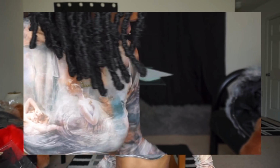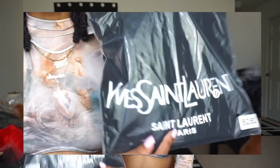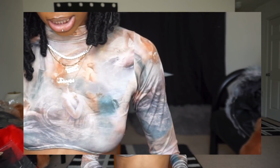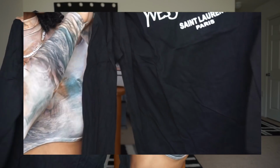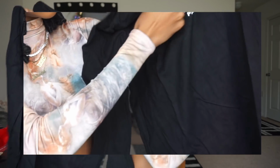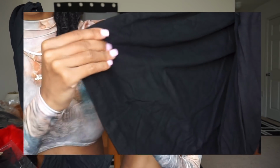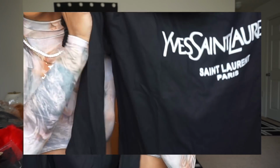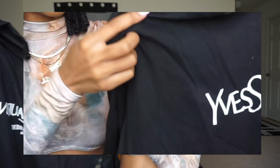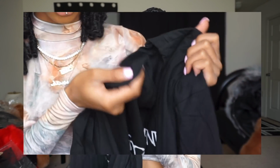And I also got the same shirts, but in sweater form. So these are long sleeves, and I'm gonna open one of the long sleeves for y'all. Yeah, so these are long sleeves, as you guys can see. And this has the YSL, Saint Laurent, Paris, and they are cotton. Y'all, the material is great, nice and soft. So these will definitely keep you warm in the winter and the fall season. So yeah, I'm so excited to be wearing these. I'll probably also wear the long sleeves ones as a t-shirt dress as well, because they are oversized.